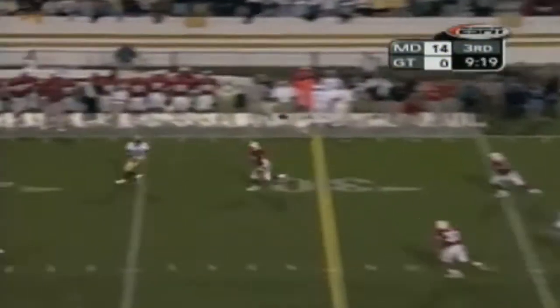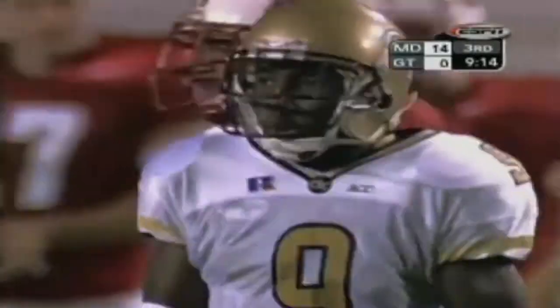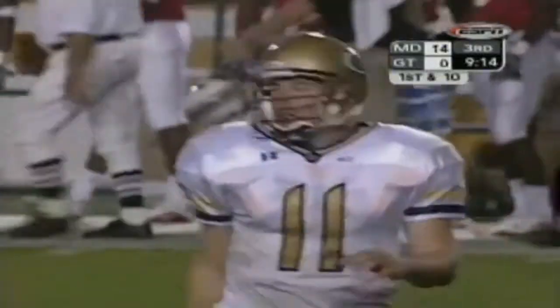Godsey fakes the option, tries to go up top, and there's the receiver open to midfield with Kerry Watkins. 30 yards. First time that Kerry Watkins has had a chance. Looks like they're going to roll coverage into that Campbell. And what do you think? In the slot, Kerry Watkins in the slot, Watkins.